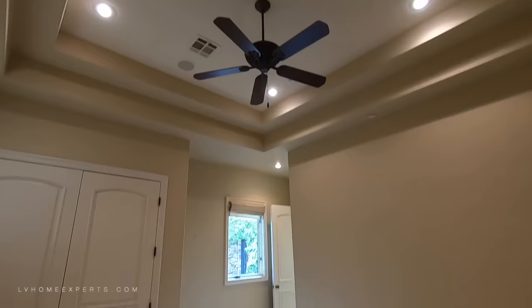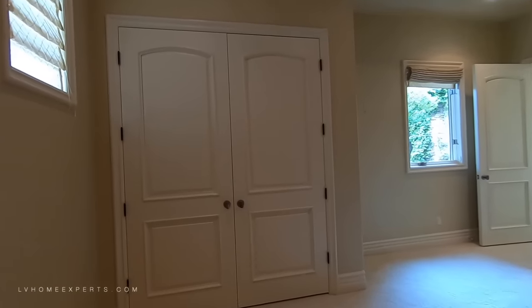Foot ceilings here in the bedroom. I love these closet doors where you just pull out.